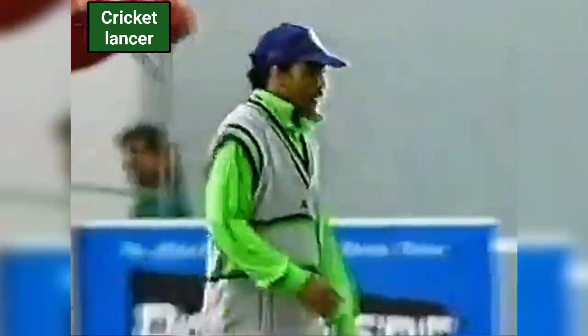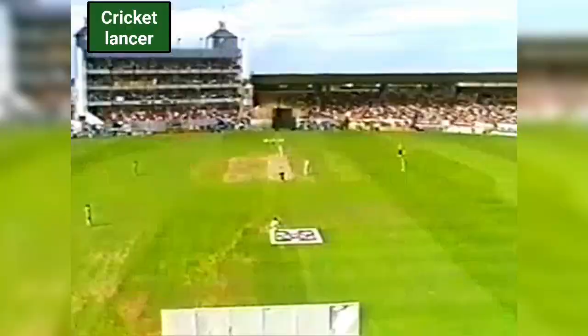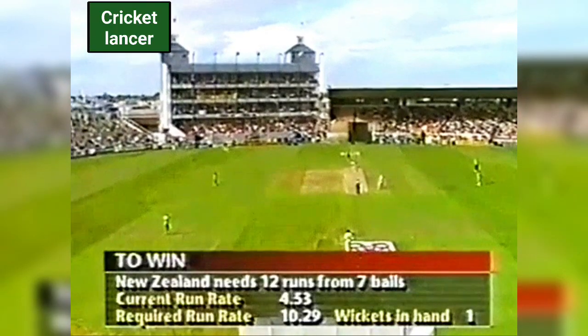Dipak Patel, it's in the air, he's going to be gone, and he is gone, dear oh me. Roger Twose, he's teed off and he's going to be caught, dear oh me, it's one disaster after another, catching practice for the Pakistanis. Roger Twose, the simplest of catches, and we've got one ball from Waqar Younis, unless he bowls a no ball.